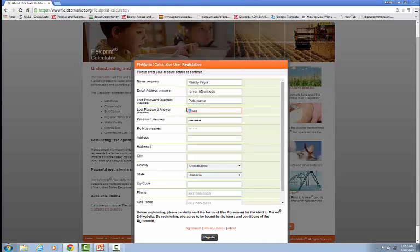Now, I've used a capital here. You need to remember that. The lost password answer is case sensitive. Go ahead and put your passcode in there. Use something that's easy for you to use and remember. Those are required fields.